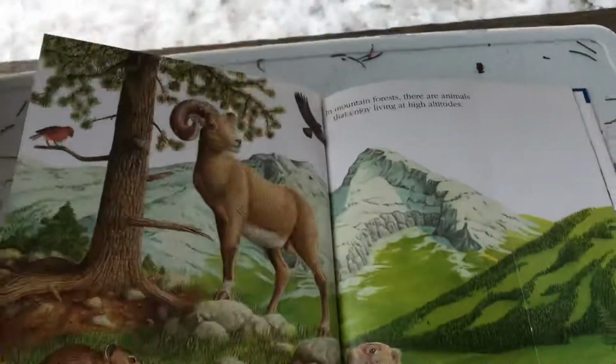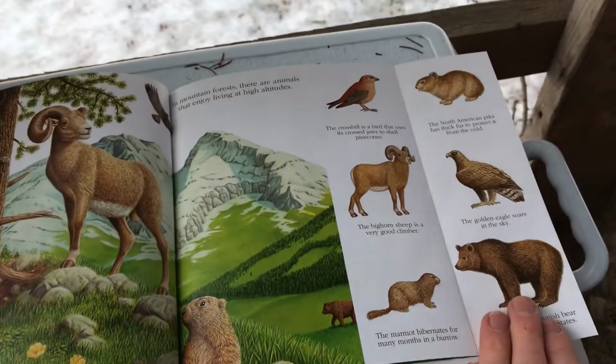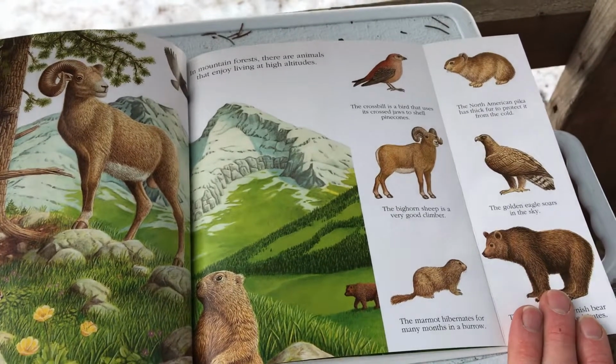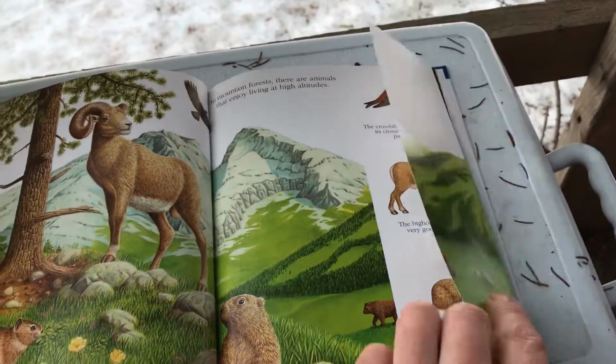In mountain forests, there are animals that enjoy living at high altitudes. The crossbill bird, the pika, the bighorn sheep, the golden eagle, which we see around Porcupine Lake, the marmot, and the grizzly. Not the kind of bears we see around here, thankfully.